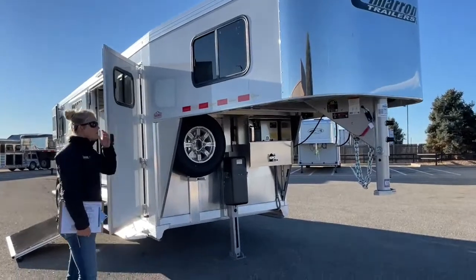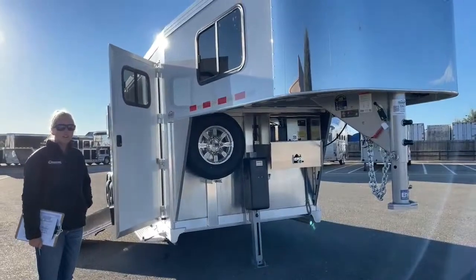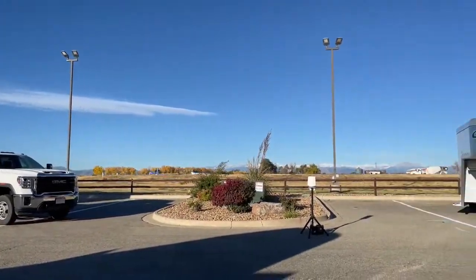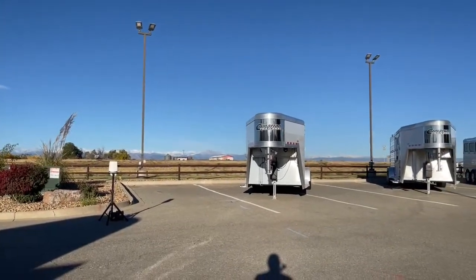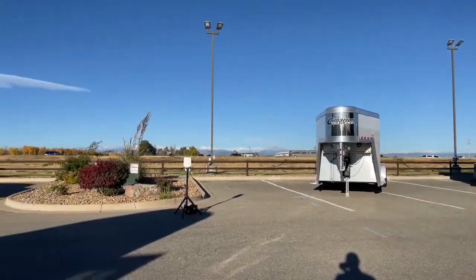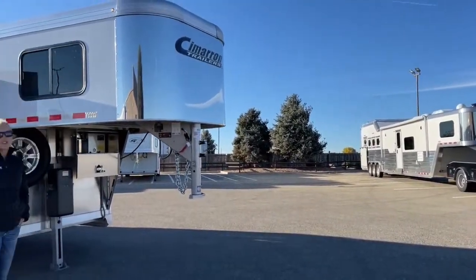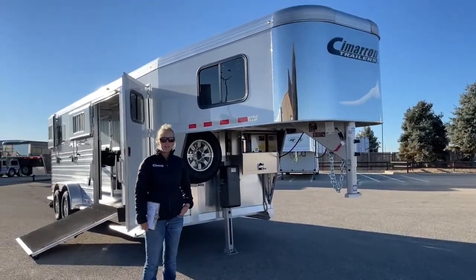We've got two different options that we do on these 2+1s. We have a V-nose, like that trailer over there, as well as this VP style that we tend to do. That V-nose we like because it gives you a really aerodynamic trailer to pull behind you. The trade-off is that on a style like this VP nose here, you get a lot more storage. You're straight wall, so you don't get that additional slant angle, giving a little bit of extra room in the tack room.